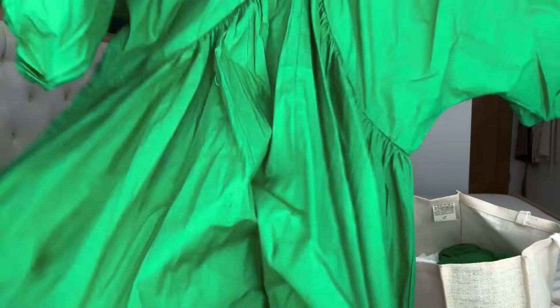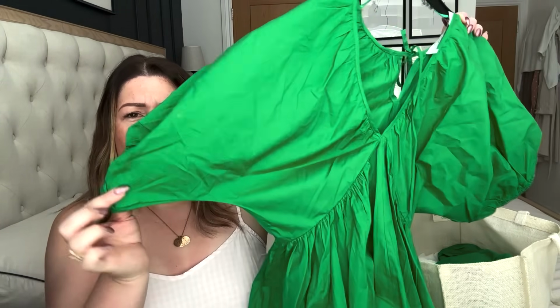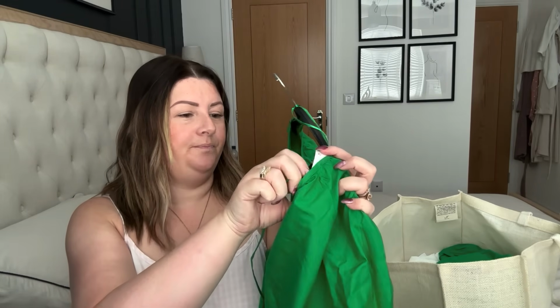Next one is another dress. I'm not sure on this one. I love the colour. I'm not sure about how these are going to fit me because they are very, very puffy, and sometimes I feel it can make me look bigger than what I am. So I'm going to hold judgment until I've tried this on.